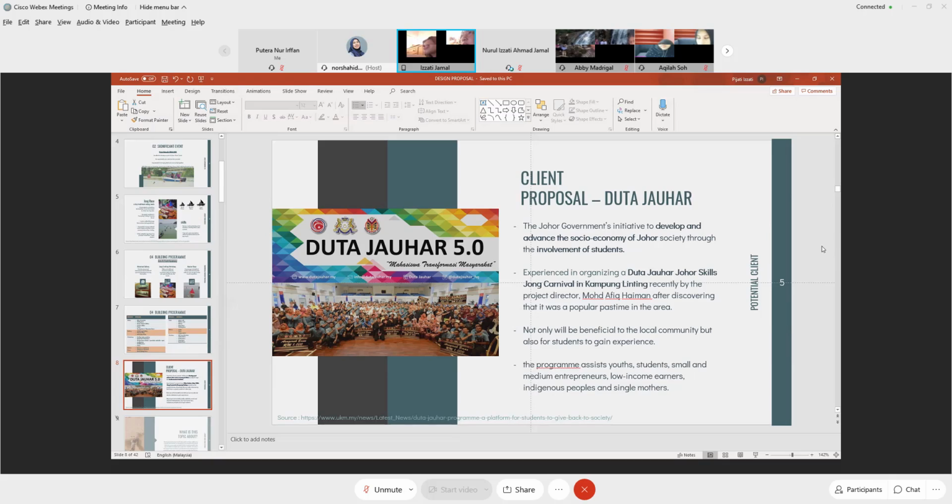They have actually experienced organizing a Duta Johor Skills Jong Carnival in Kampung Linting itself recently, by the project director Muhammad Afiq Aiman, because they discovered that it was a popular pastime in the area and they wanted to develop it more. It will not only be beneficial to the local community but also for students to gain experience. And the Duta Jaha program also assists youth and students, small and medium entrepreneurs, low income earners, indigenous peoples, as well as single mothers.